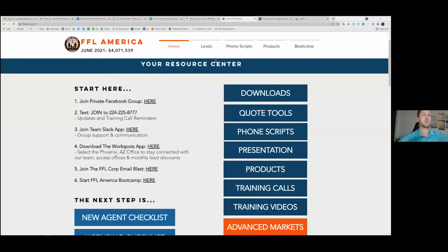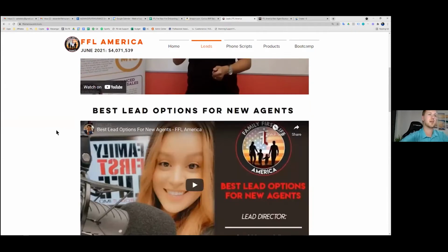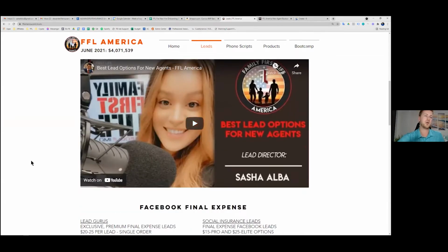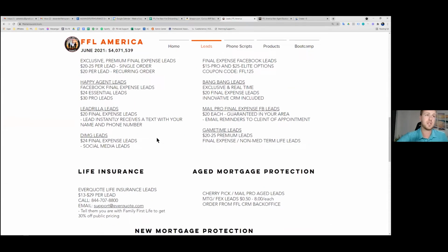So with the leads, a couple different places to kind of get some lead information. But first things first, I'm going to show you 2 different things for leads. First one is right here on fflamerica.com. There's this awesome button that says leads. Let's see what this magical leads button does. Oh my gosh, there's a lot of information about leads here. So if you have not watched these videos, go ahead and watch these. This is Grady Polson, and then this is Sasha from the corporate office going over the different lead options. And this is my go-to page for leads outside of the CRM that I'm about to show you.